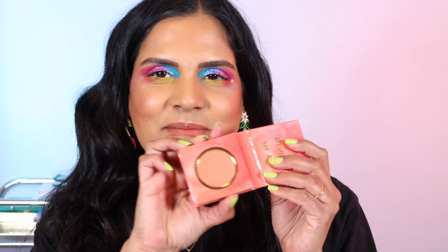Okay, so I did find my Best Buds blush. This is what it looks like in case any of you are wondering. Also found one of the Urban Decay lipsticks, and then I found some boxes of things that I don't have with me. They're probably somewhere in the ether.